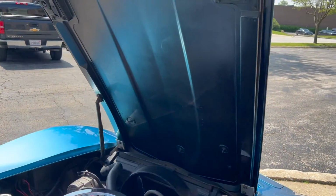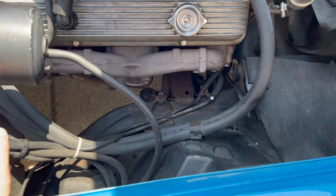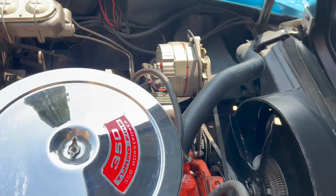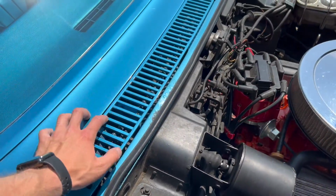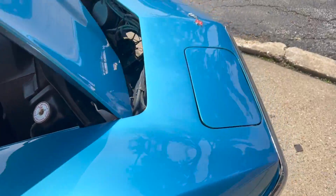Underhood, excellent. It's got a Holley carburetor on it. And you get down there, you see all that. Looks very nice. There's your power steering pump down there. And yeah, your wiper system works. It functions. This opens, wipers, woo-woo. There you go. Headlight doors open and close as they should.